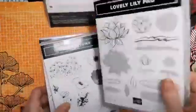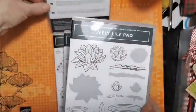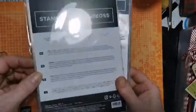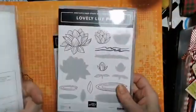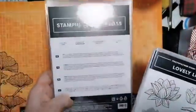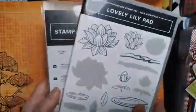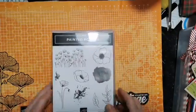The lovely lily pad is also a celebration set. That is a real girly set. Yes, it is, Angie, absolutely. So this is a celebration set. It's the lovely lily pad, really pretty, and there is dies in the celebration as well that go with that one. That's the lily pad dies. So this is a spend £45, get this free. This is a spend £90, get this free. So yeah, you can spend to your heart's content on all the beautiful things, knowing you're going to be able to get those ones for free.